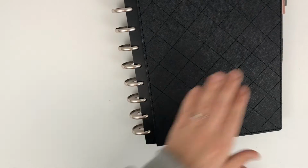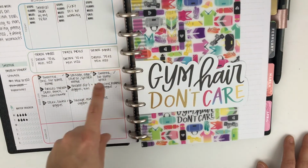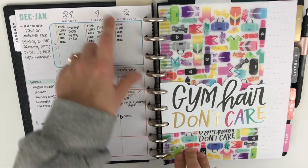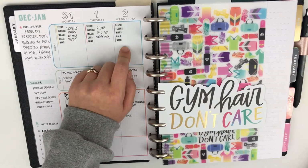From there, I hop into my wellness planner, and in here, all I do is I track. So I will hop back to the weekly pages, and I track, did I eat that? Did I eat what I said I was going to eat? Did I do my workout? I can't really track the steps and that kind of thing in the evenings because the Fitbit resets at midnight, so it's usually the next day.